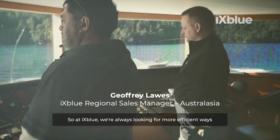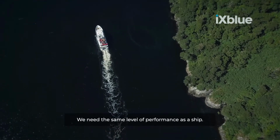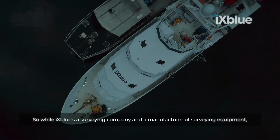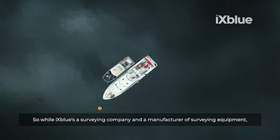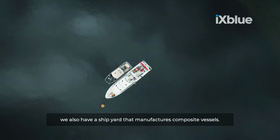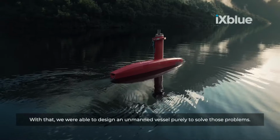So at iXblue, we're always looking for more efficient ways of surveying large areas that are too big for one ship. We need the same level of performance as a ship, but a ship costs thousands of dollars a day to operate. So while iXblue is a surveying company and a manufacturer of surveying equipment, we also have a shipyard that manufactures composite vessels. With that, we're able to design an unmanned vessel purely to solve those problems.